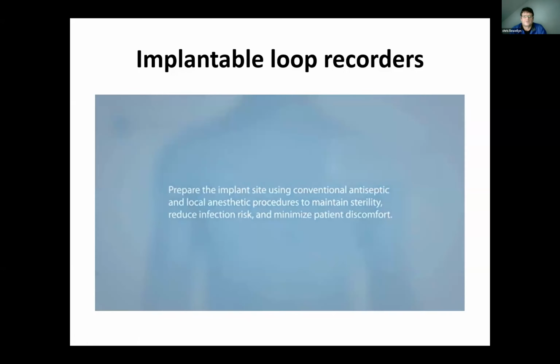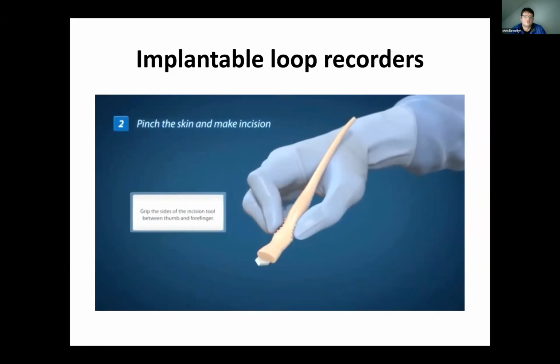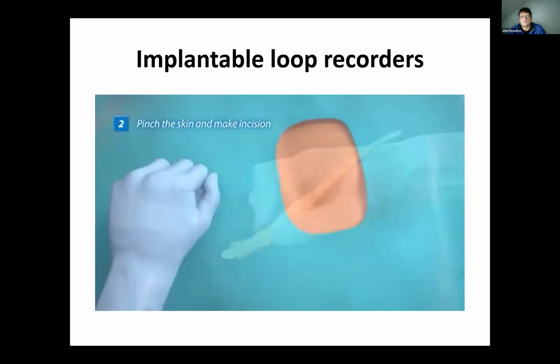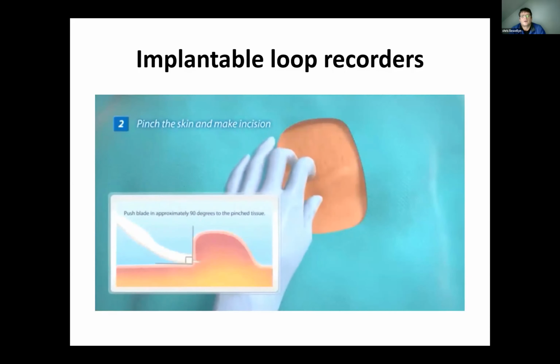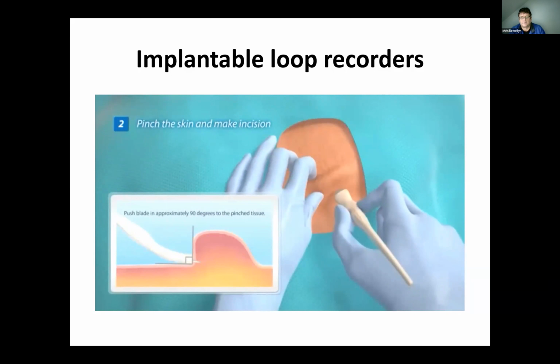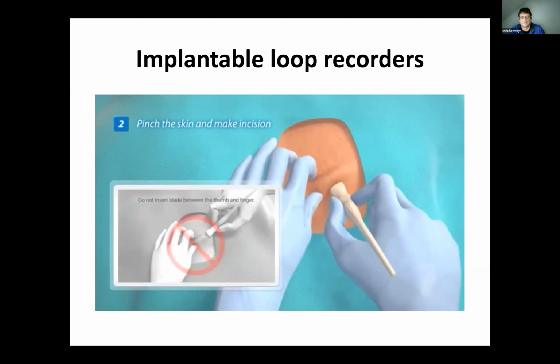So this is a relatively straightforward technique, and in the UK, but certainly Scotland, more than 50% of these are now done by cardiac physiologists. Of the remainder, about 25% are done by nurses, and the rest are done by the medical staff. So it's a relatively straightforward technique that you can teach to quite a large number of people.